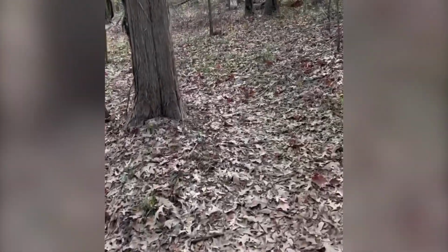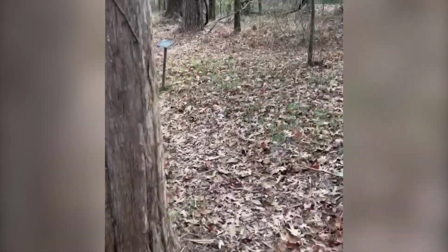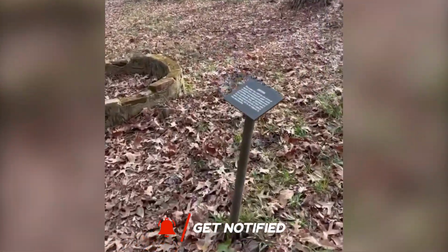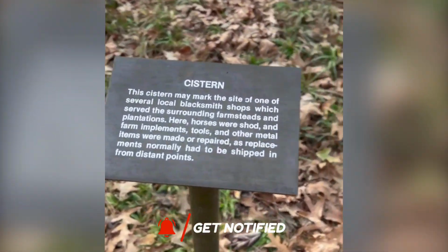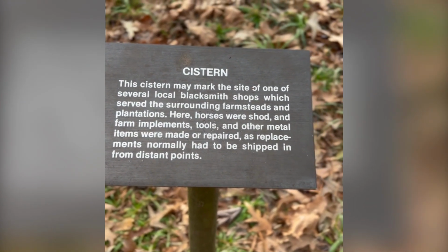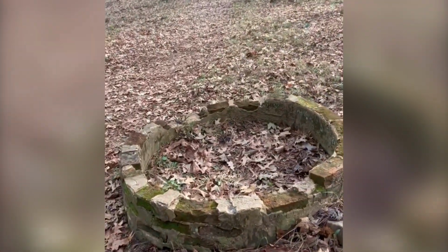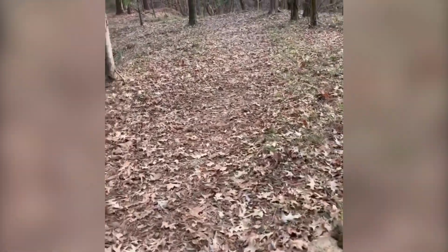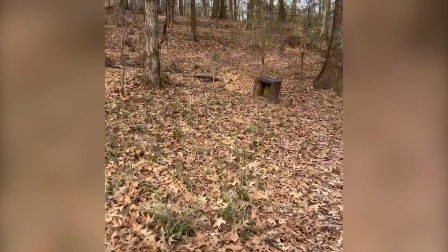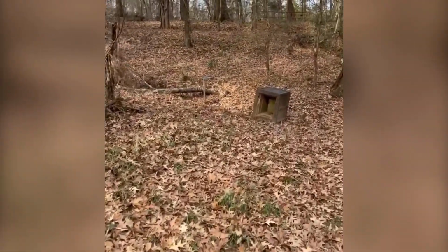Here, this is an old fire pit, I guess. A cistern. I'm just kidding, people. No ceiling. May mark the site. You see why I say apparently? It may mark the site. All right. So how do we get down there? In the wall. Ooh.